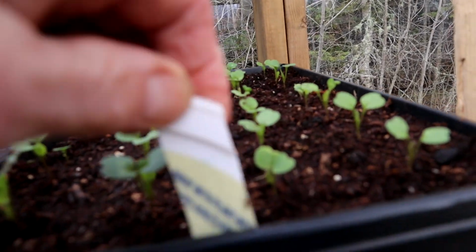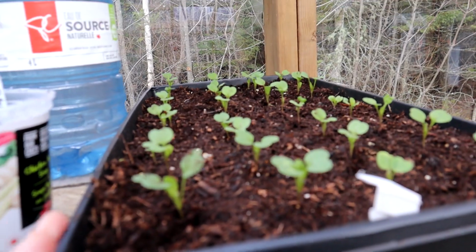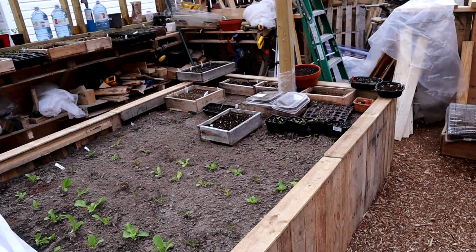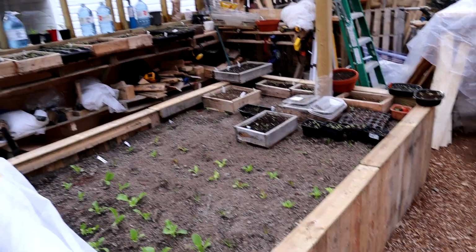It is indeed. Some rocket, and they'll be being sowed outside probably, or some inside, some outside. So all the plants that I've sowed already are looking good. Now, what to plant, what to sow this month? Let's have a look, shall we?